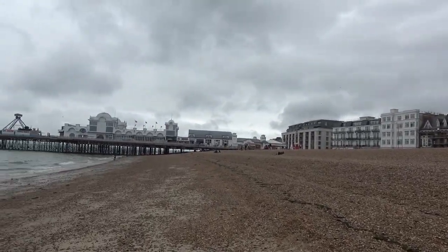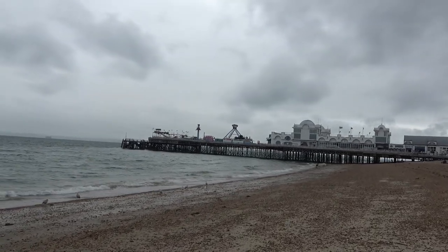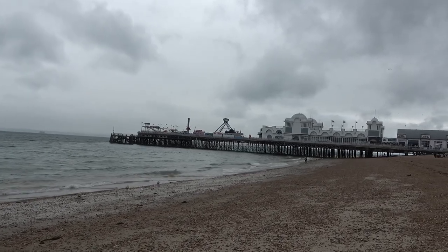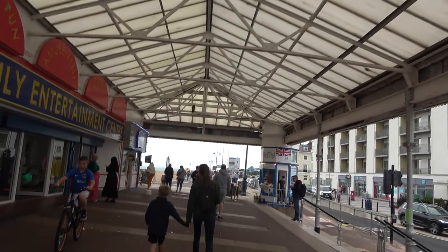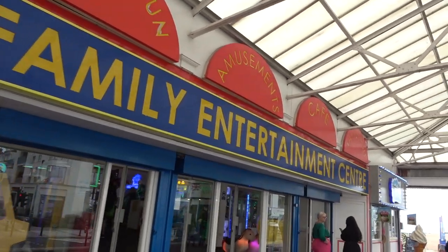We'll carry on walking down this way. We'll go and get on the pier, and then we'll make our way down to the end, do a couple of rides, a plus one, and a drop tower. Oh, it's one of them spinning ones, Charlotte. Yeah. Lovely. Here we are then, down at the entrance to South Parade Pier. That must be the old logo, not the one with the seagulls on. Yeah, head through the Family Entertainment Centre, down to the end.